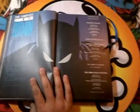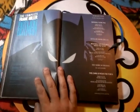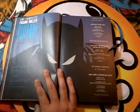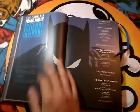And this is the way I've read Dark Knight and Year One ever since I got this book, to be honest. When I got this, I had Dark Knight in trade paperback and issue form. I had Year One trade paperback. Once I got this, they just kind of went to signing and I ended up giving them away.